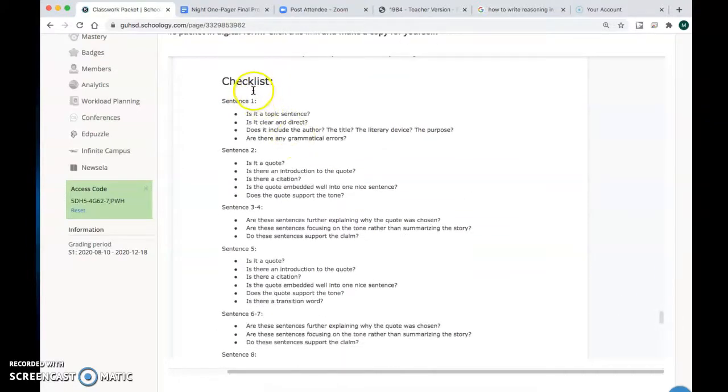and go through the checklist with yourself. So check yourself each sentence. Sentence 1, is it a topic sentence? Is it clear and direct? Does it include all the 4 parts that we've been working on? And are there any grammatical errors? If you think sentence 1 is good, then move on. Sentence 2, is it a quote? Is there an introduction? Is there a citation? Is the quote embedded well? Does the quote support the tone?